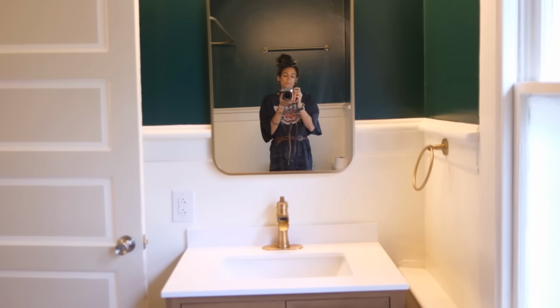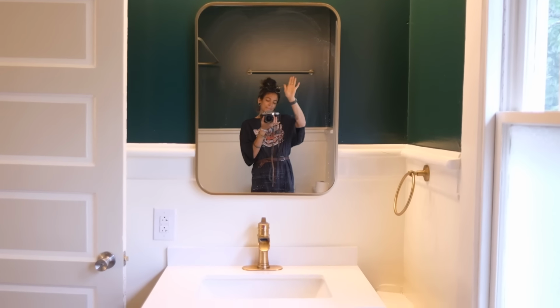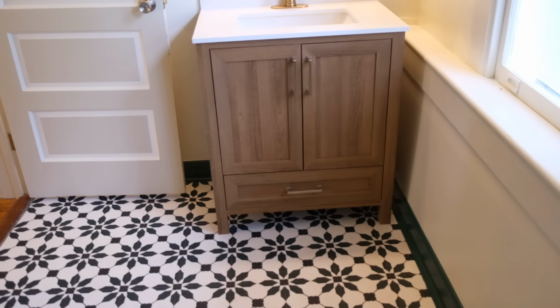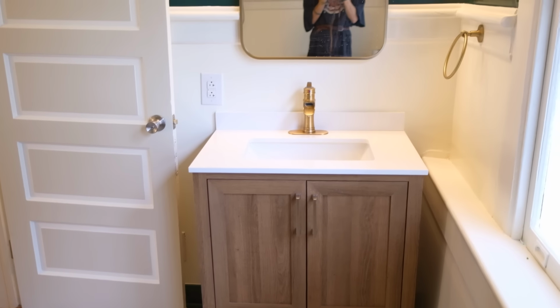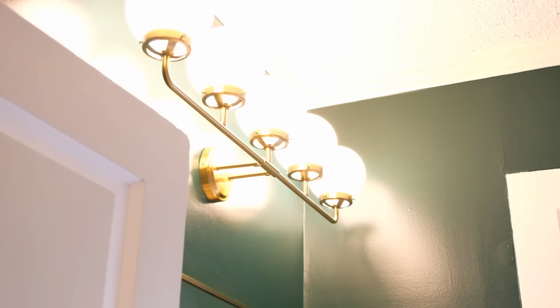Working in bathroom spaces and using the semi-gloss so that it's a waterproof paint is not my favorite, but the color palette is really nice. So we went with this really beautiful jade color palette, and I decided to kind of break up the space like I had done outside and also in the bathroom downstairs, just because we have such tall ceilings.